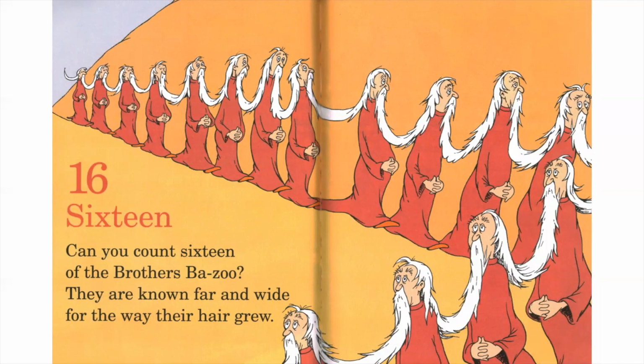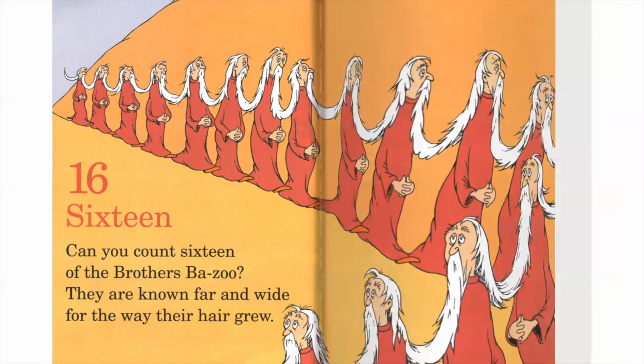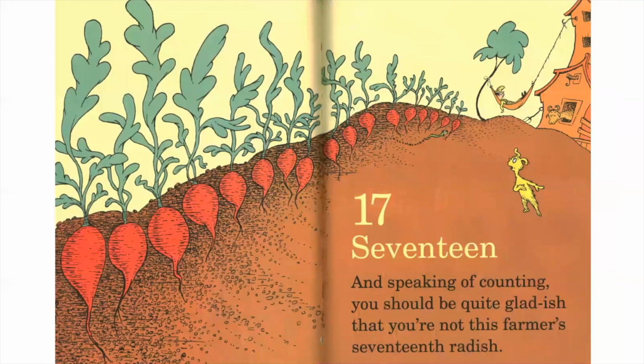They are known far and wide for the way their hair grew. 17. And speaking of counting, you should be quite gladdish that you're not this farmer's 17th radish.